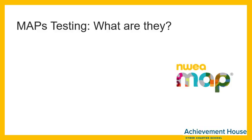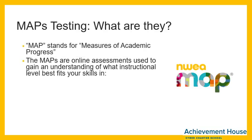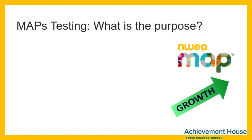Whether or not you've heard of the MAPS test before, you may not be quite sure what they are. MAP stands for Measure of Academic Progress. The MAPS tests are an online assessment used to gain an understanding of what instructional level best fit your skills in the area of reading, math, and science. These assessments are taken 3 times per school year to see how you've grown in your skills since the first time you took the assessment.